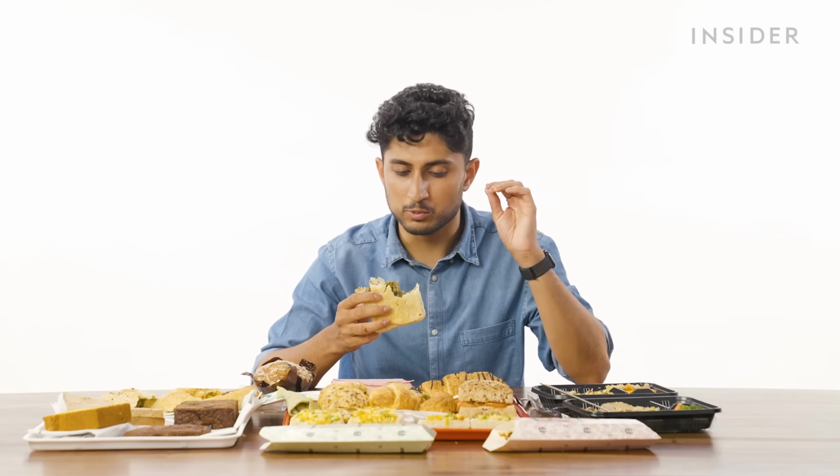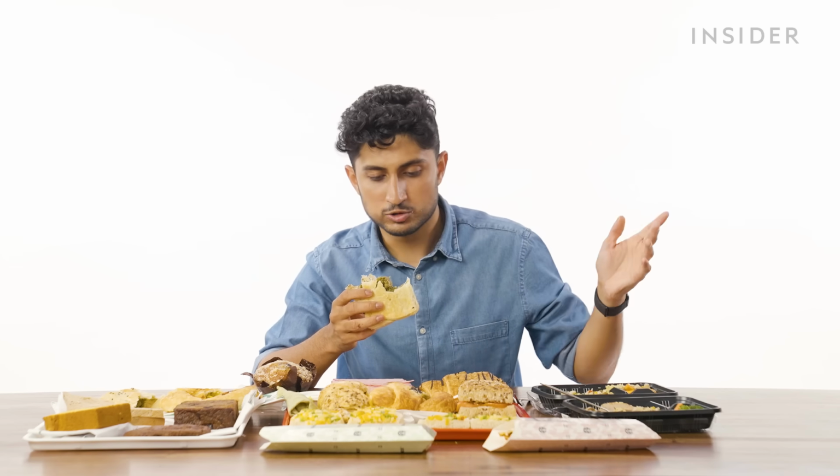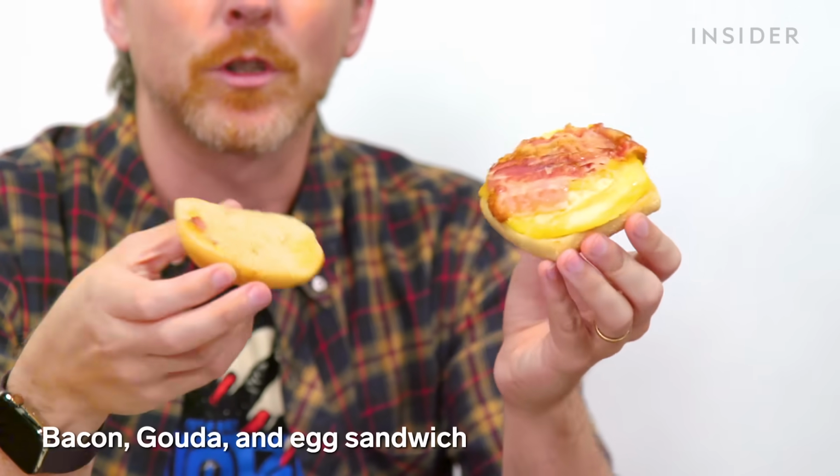Minty, it has that pudina flavor. A lot of onions that have just been caramelized, so it's like sweet but also spicy. I really like this. Starting with the breakfast sandwiches and wraps, the bacon Gouda, egg, it's Gouda somewhere on here.